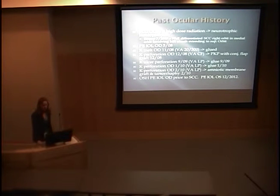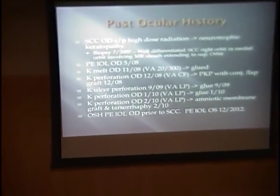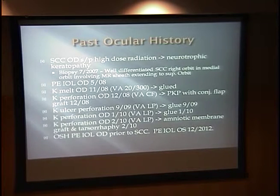A little bit more on his history. He has a history of conjunctival squamous cell carcinoma that was treated with high-dose radiation back over the periods of 2007, 2008, and this resulted in a problem with severe neurotrophic keratopathy. He developed a cataract from the radiation. He ended up having a cataract surgery in May of 2008. And then he's had a series of corneal melts, as you can see.